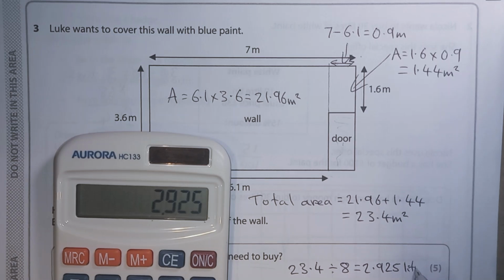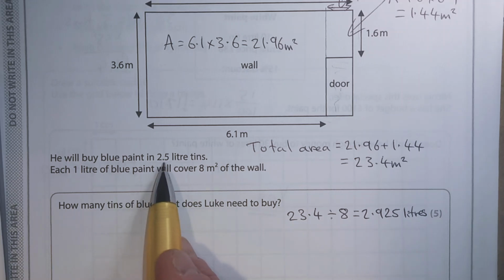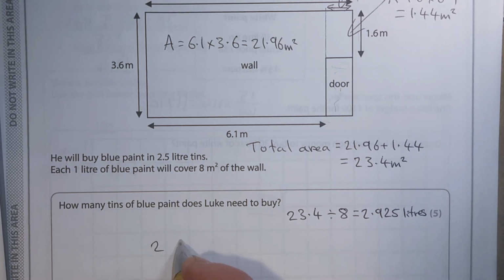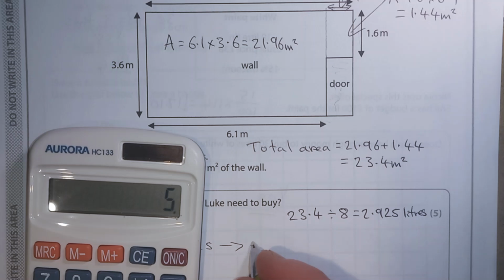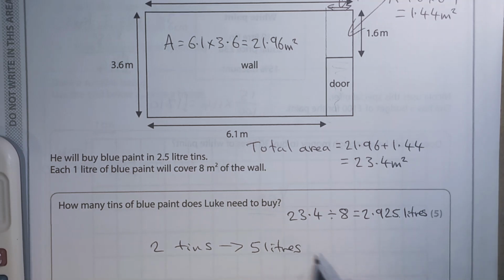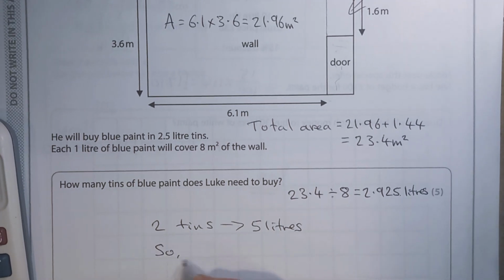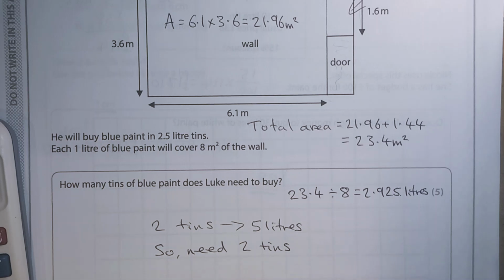That gives 2.925, and that's litres. Well, 1 tin is 2.5 litres. So 2 tins would be 2.5 times 2, which is 5 litres. Well, we know that 1 tin's not enough because this is more than 2.5, so we're going to have to go for 2 tins for 5 litres. So we can put, need 2 tins. There we go.